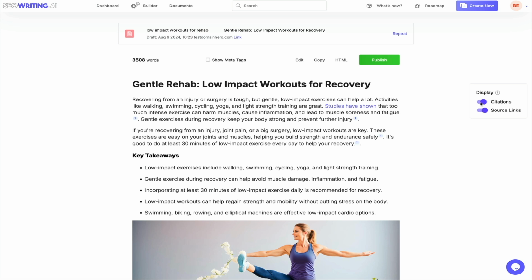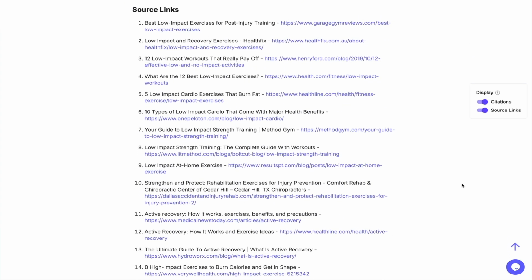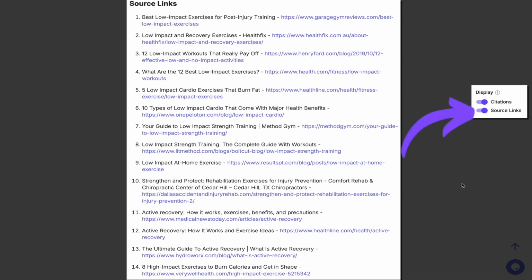And the same thing goes for the source links. If we scroll down to the bottom of the blog post where those are located, all you'll do is flip this switch off and on to disable or enable the source links on your post.